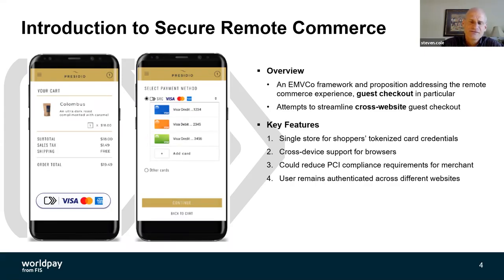Some of the key features of secure remote commerce: it provides a single store for shoppers' tokenized card credentials. And when I say tokenized in this context, it's slightly different than some of you may be familiar with when we talk about payment tokens. This is simply saying we're replacing the actual card data, the PAN data, with a tokenized value that has less value to somebody who might want to steal that tokenized credential and try and use it somewhere else.